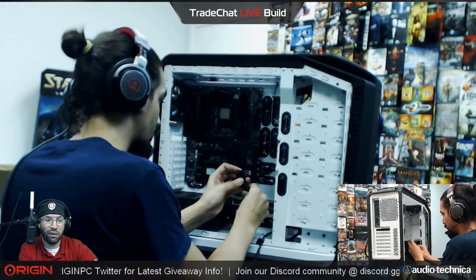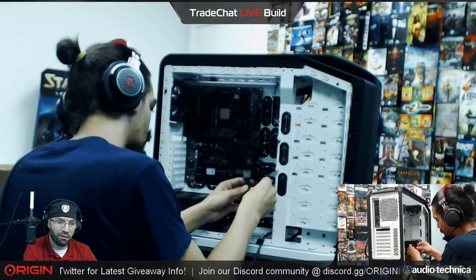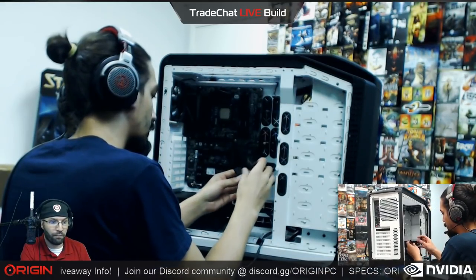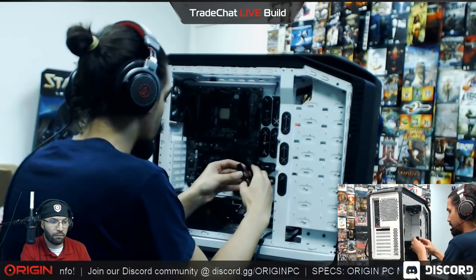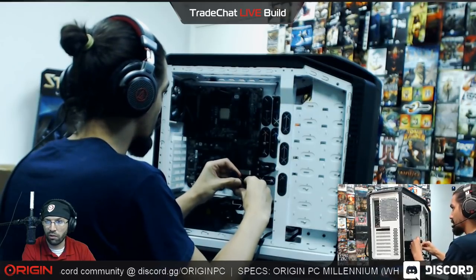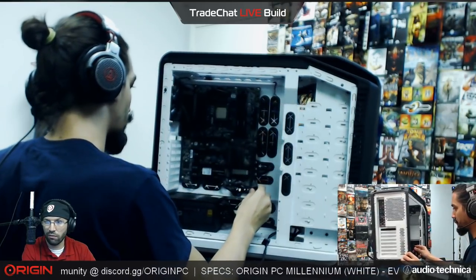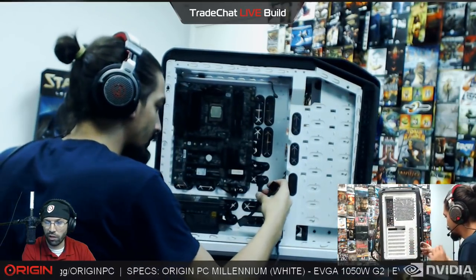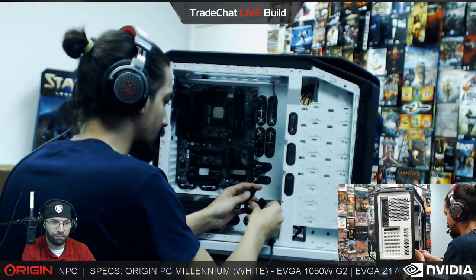Is this a streaming PC or a gaming PC? This is a gaming PC. Why two LAN ports? Most of the new motherboards come with two LAN ports nowadays. I don't know if there's a reason behind it. There is a reason behind it. I just can't think right now.